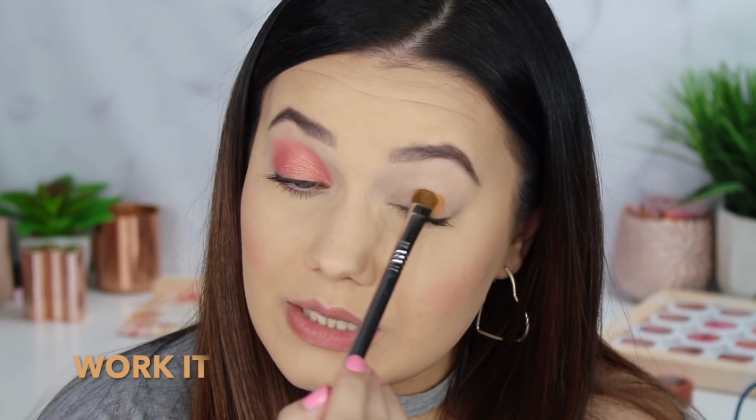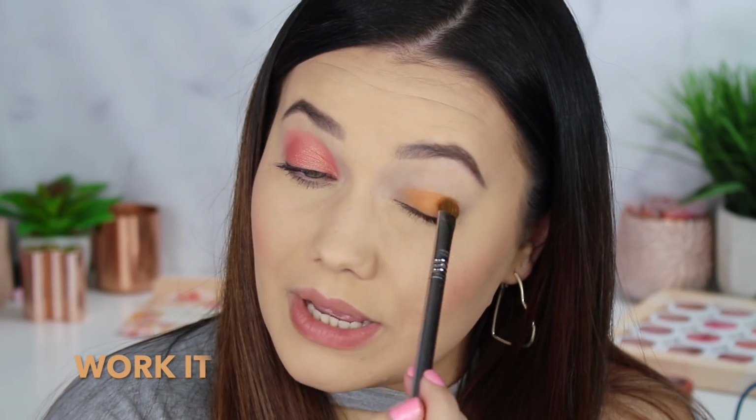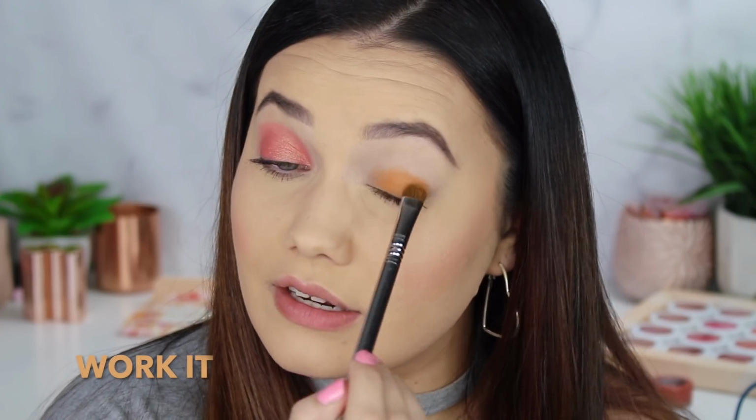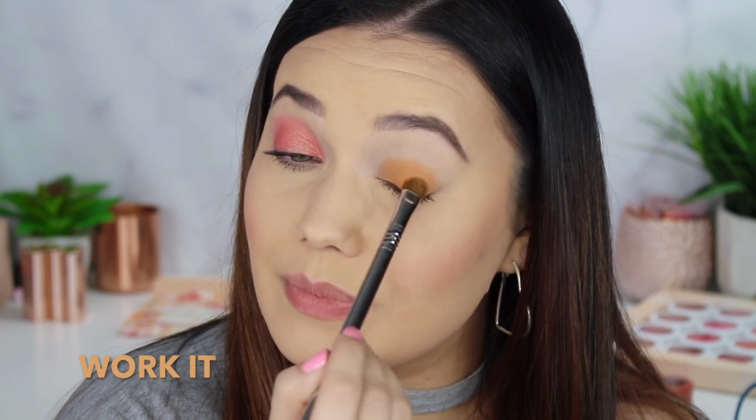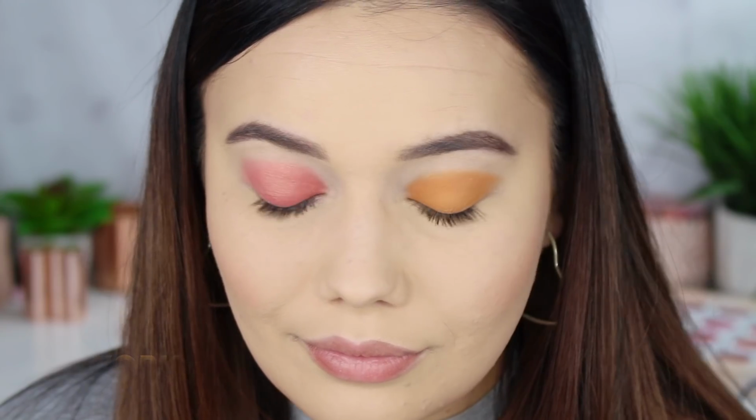The next shade is called Work It. And this is like a light peachy brownie tan color. Oh, that's pretty. It's a little mango-y. It's like a mango peanut butter shade. Does that make any sense at all? Do you know what I'm saying? There's more yellow in it than I expected. It's just a nice matte, so it'll be a great little transition tone with the rest of these colors.